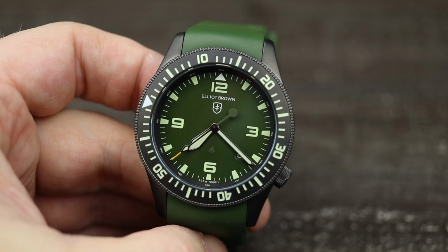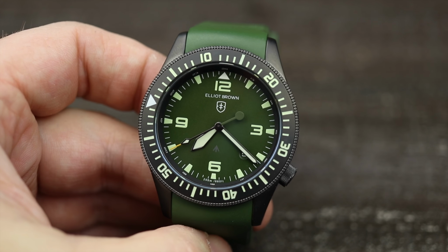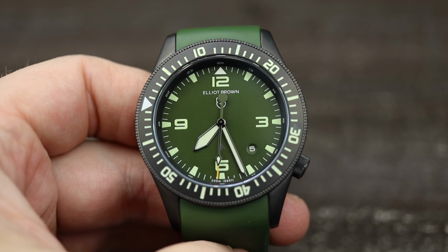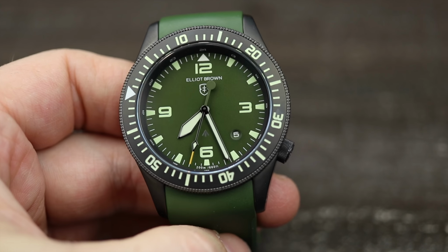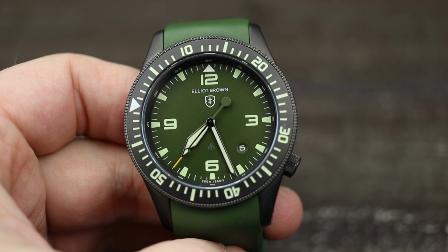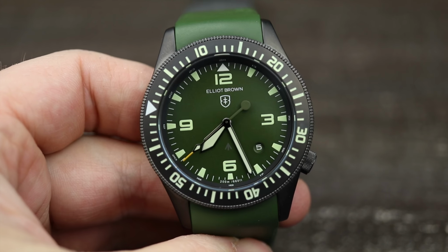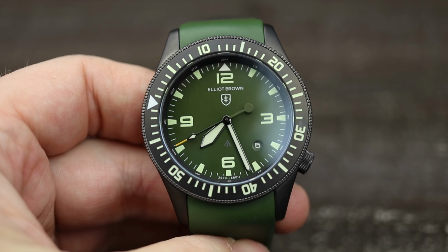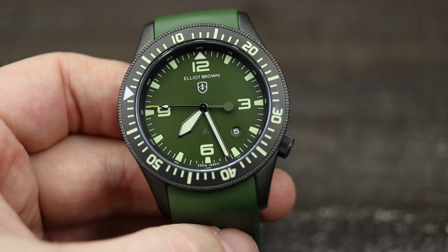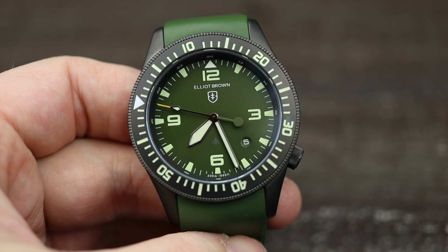You get one and it's 6 months sitting on the shelf, you're probably going to be looking at 2.5 years of battery life. So this model comes in 2 colors right from the Elliot Brown website. You're going to get this green, and this one is on the green rubber. There's also a black with a black rubber, and then you can also get it with just a NATO strap. Price is going to be a little bit cheaper.